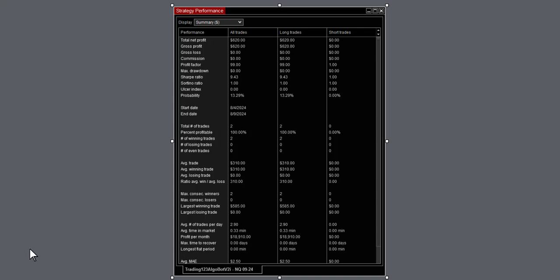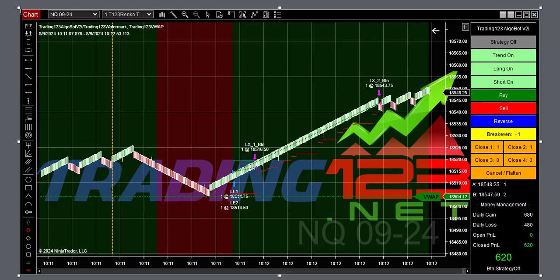And there's the strategy performance for the trade. Largest winning trade, 585 on that runner we got. Gotta love that. I mean, this thing just took off like a rocket. Look, this trade lasted less than a minute. Gets long at 10:11. And 30, 40 seconds later, boom. You going to keep trading after that? No.